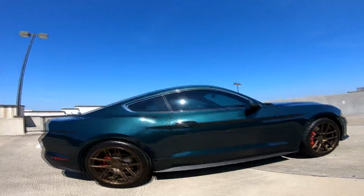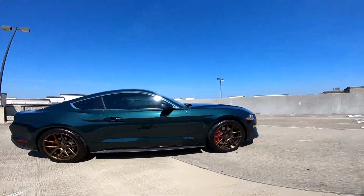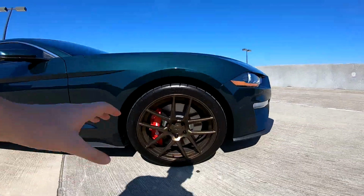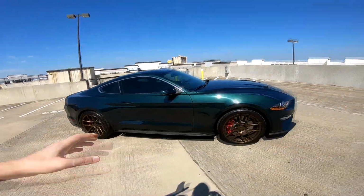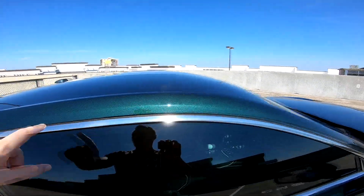And then we can look at the brakes. The brake calipers are painted red, and we obviously have the big old Brembo calipers up in the front, which stop really nice. And if you guys know, the Bullitt is based on the Performance Package 1 Mustang GT, so a lot of the features will be very similar. So let's keep on going. The other part of the exterior on the side, you can see this chrome, which actually is starting to grow on me. It's unique.